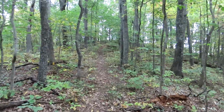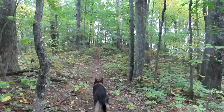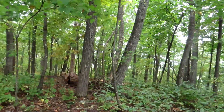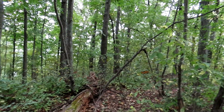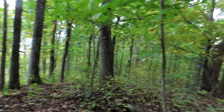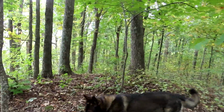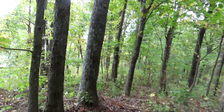I'm feeling redeemed. Just when we were thinking we should turn around. Well, there's no indication if this is the top, other than the fact that there's nothing higher that I can see. But the trail doesn't come up here. The trail is right down there a little bit. And it looks like people have come up here thinking this is the top, but maybe it's not.